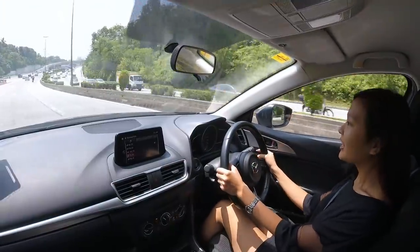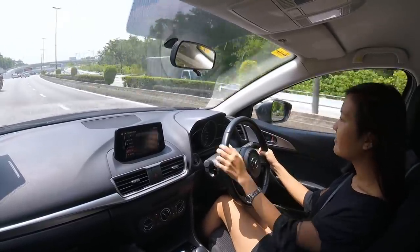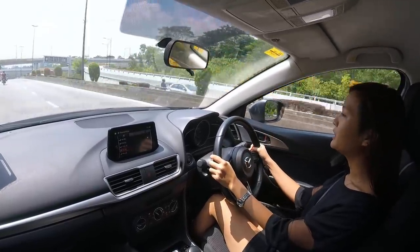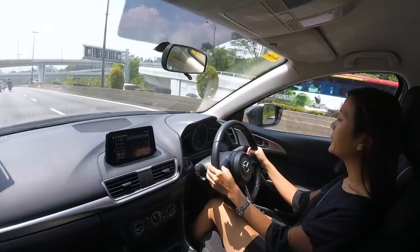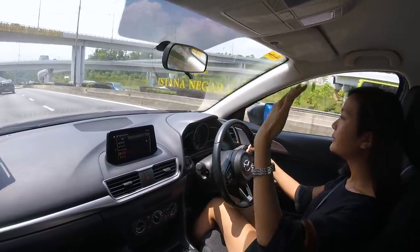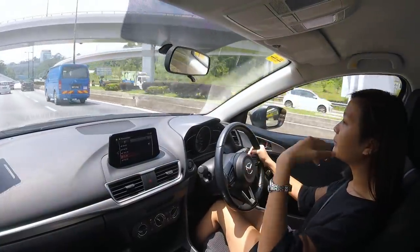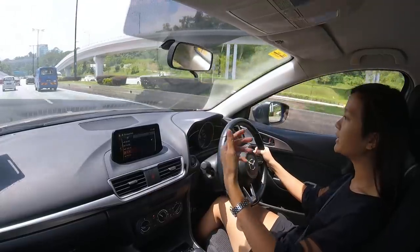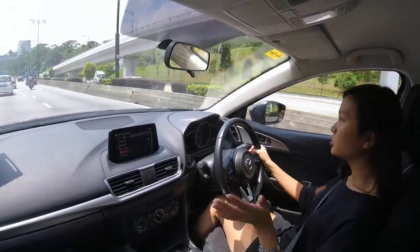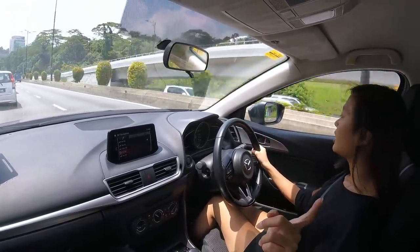Like I said, I've never been a fan of sedans. I love hatchbacks, by the way. But you do hear a lot of the road noise. I can hear the wheels a lot. So I'm guessing if I change the wheels, then perhaps it will give me a different sensation. But soundproofing, it's good. There's enough for me to hear what's going on outside.